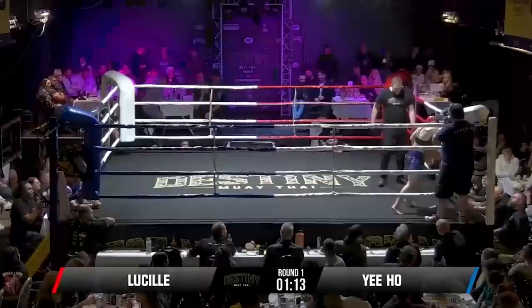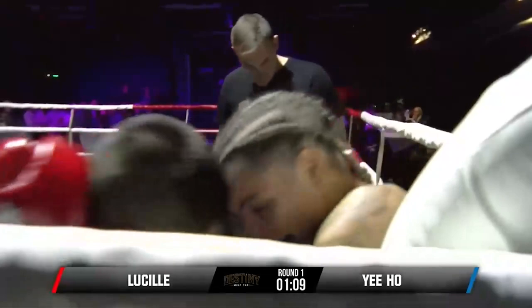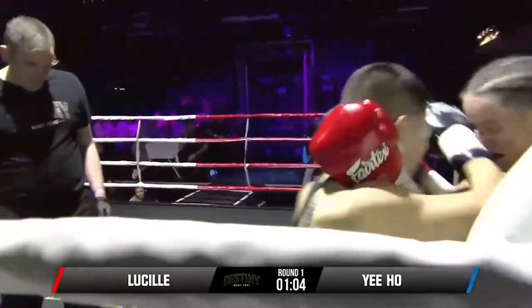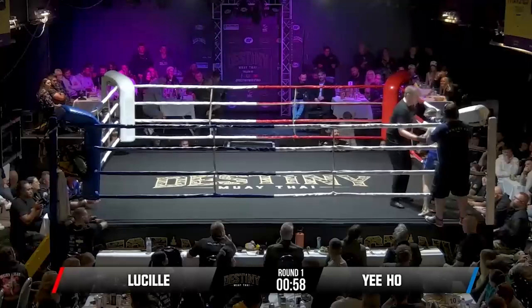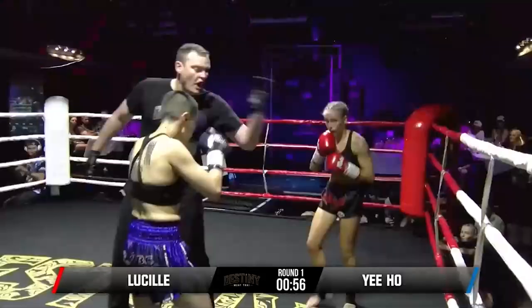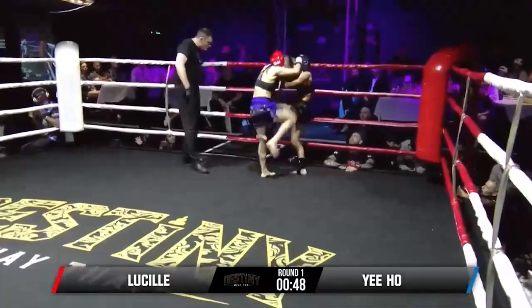It's good clinch work from both ladies here. Lucy just trying to lock that clinch up, but not successful at it. Oh, nice knee by Lucy. Beautiful return knee there from Lucy. There we go. Oh, there it is. Got it that time. Second time's a charm. Beautiful return kicks there from Lucy every time she gets hit, right? Oh, nice sharp knees by Lucy.